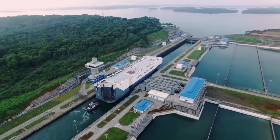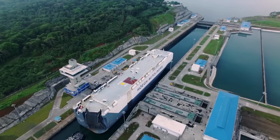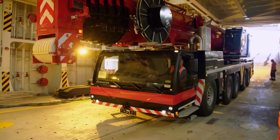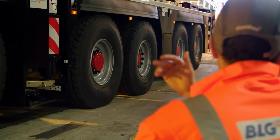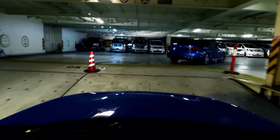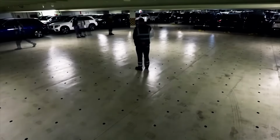A transport to the other side of the world. A cargo worth millions, about 10,000 cars, and gigantic machines. What the worst thing is that can happen: somebody gets hurt, somebody gets in between. With every vehicle, the risk increases. Less space, less time to react.